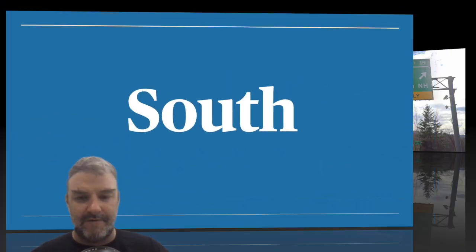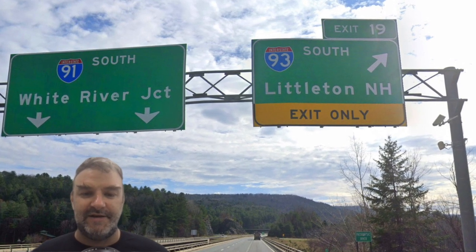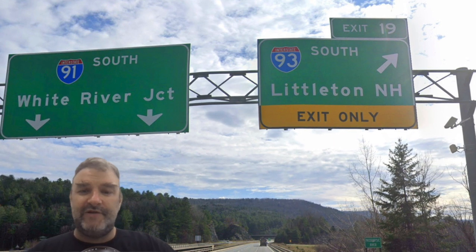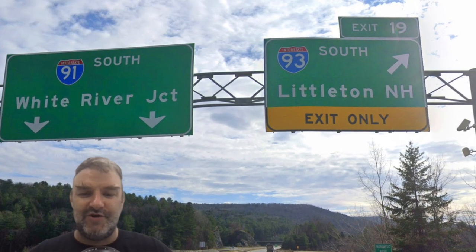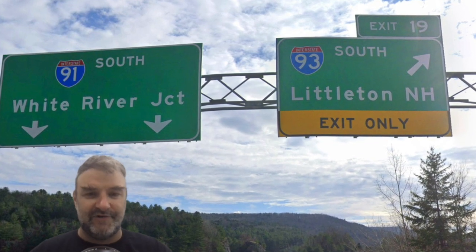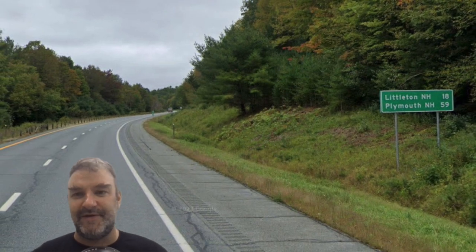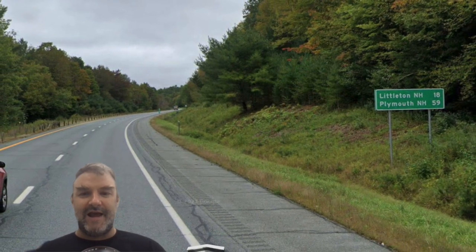All right, let's talk about southbound I-93. Southbound I-93 begins here at this intersection with I-91, so it is signed south for Littleton, New Hampshire, which makes sense northbound, but I don't think it makes sense in this direction southbound. It should be signed for a larger city in New Hampshire, if not just Boston. And on the mileage sign, we get Littleton, New Hampshire, and Plymouth, New Hampshire here in Vermont, so we get that NH on both of them.